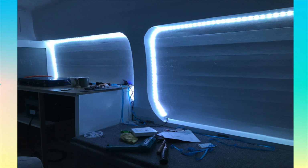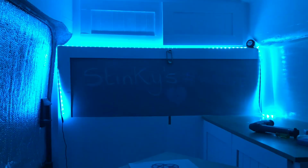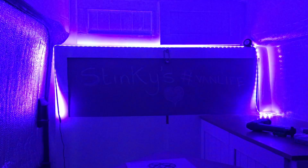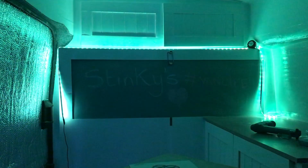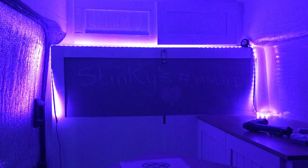Yeah, and they weren't very expensive, and they don't use that much power, do they? No, about 14 watts an hour. It's nothing compared to what we've got in the battery. And they change colour, so you can have a disco if you want to, which we won't. We're not disco people. No, we're definitely not. But hey, come along to the van if you see us, and we'll have a disco for you.